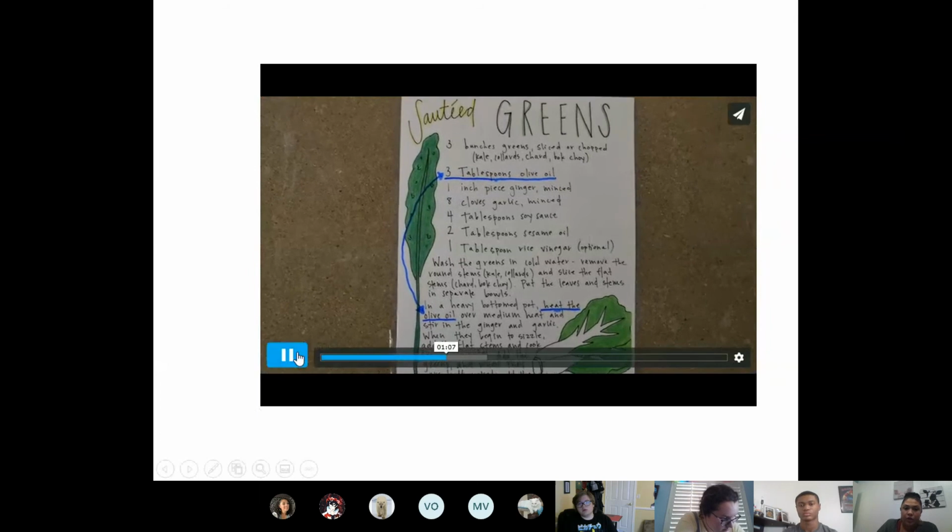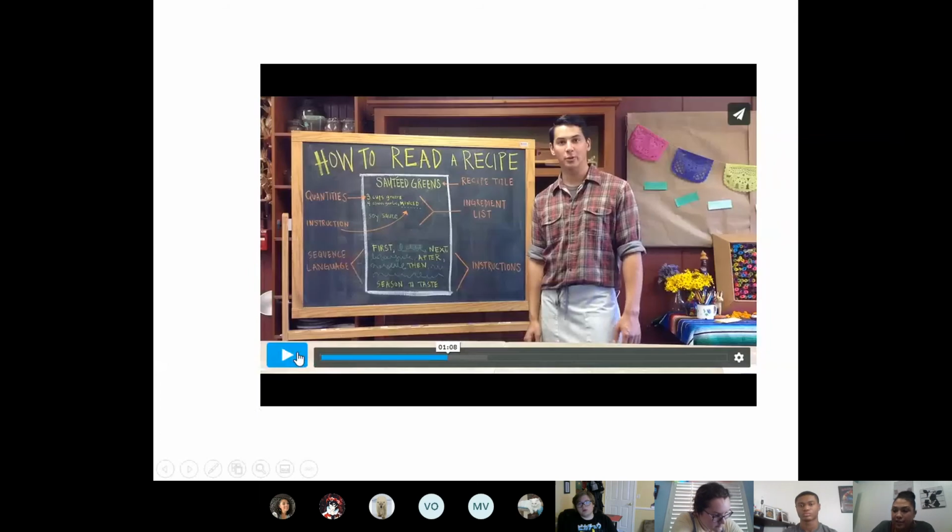So you have to look up to the ingredients list to see that you need 3 tablespoons olive oil. I just want you to understand that for a second. So in the very top, in the quantities, it's going to tell you how much of something you need. Then in the directions, it's not going to tell you again how much of that ingredient you're going to need. You're going to have to go back up to the top to find that. Does that make sense? If it doesn't, let me know and I'll explain it a different way.